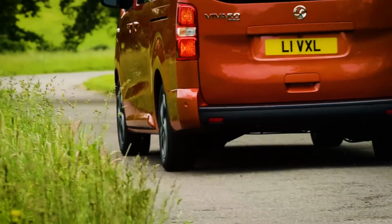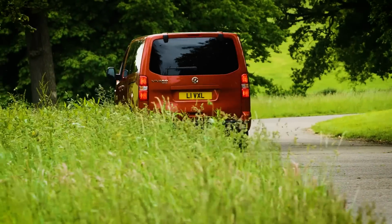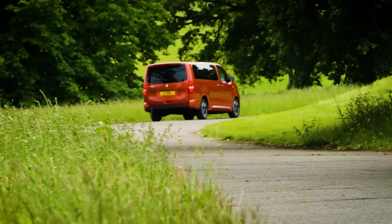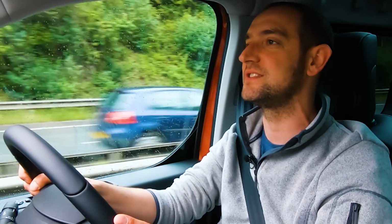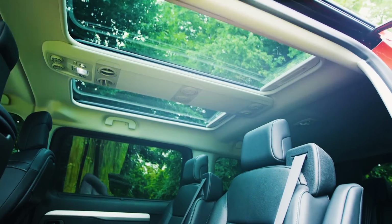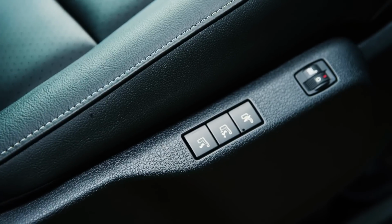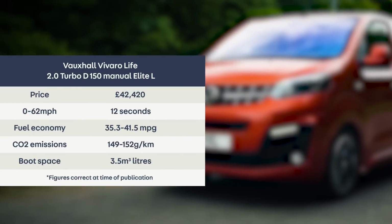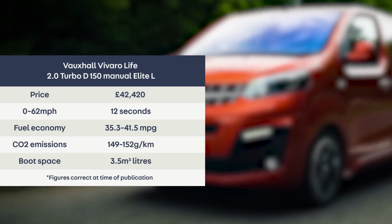So, should you consider the Vivaro Life as your next taxi or minibus? Well, let's face it, it does pretty much the same job as a Mercedes V-Class or Volkswagen Caravelle, but for a lot less cash. Yeah, it doesn't have quite the same plush image and it doesn't feel quite as posh inside, but pick a fully loaded version with leather and the lot and it will feel plush enough to keep most passengers feeling suitably spoiled. For that reason, we think it is definitely worth considering.